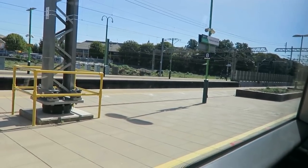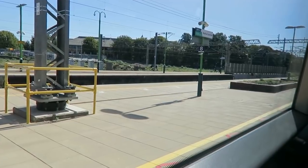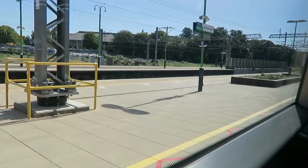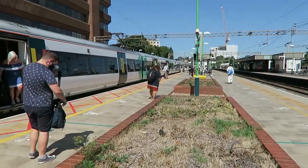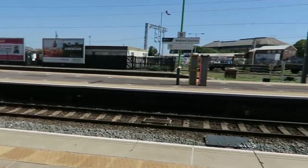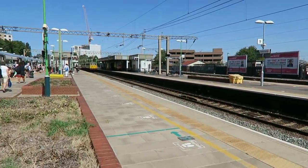We're now going fast forward to, what would it be, Wembley or Shepherd's Bush, I'm not sure. Watford Junction. Well, it's typical of the Southern region, it always gets cancelled. I don't know why. There's a broken down train, and oh, that's lucky, isn't it?